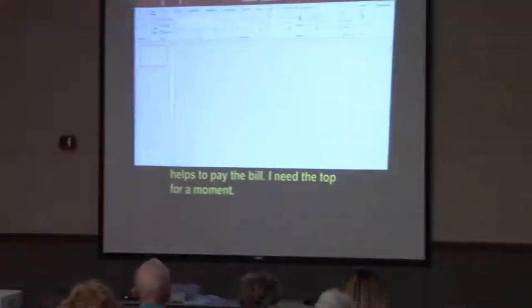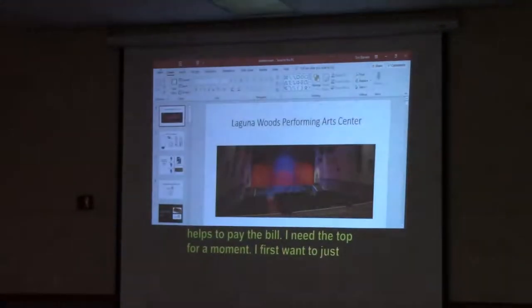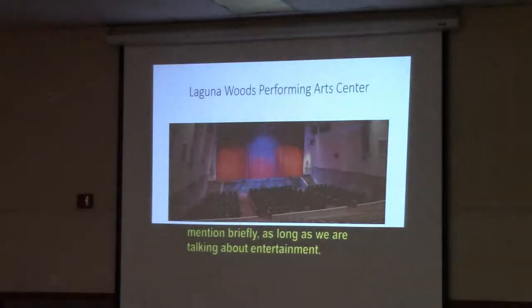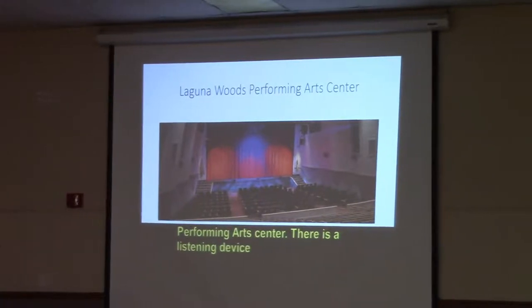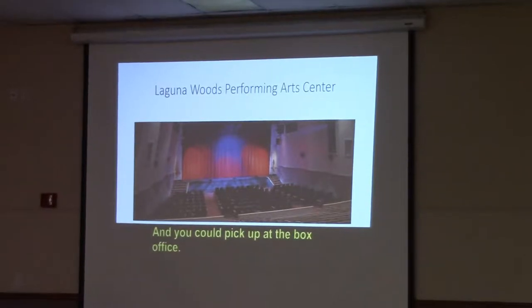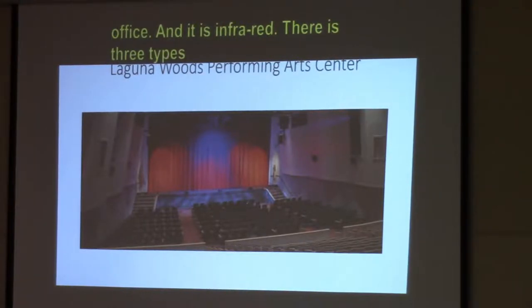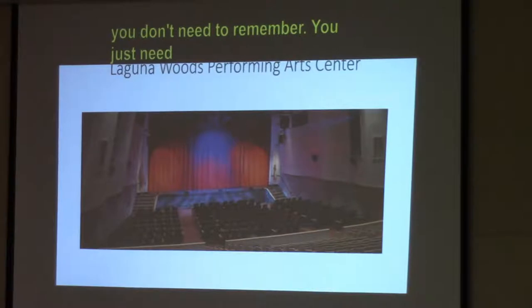I need the top again, just for a moment. I first want to mention briefly, as long as we're talking about entertainment, that you're in the Laguna Woods Performing Arts Center. There is a listening device available, and you can pick it up at the box office. It's infrared. There are three types of technology. You don't have to be a technology expert and you don't have to remember it. You just need to ask for a listening device.